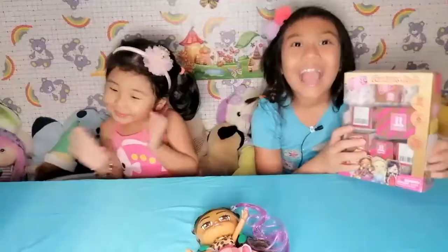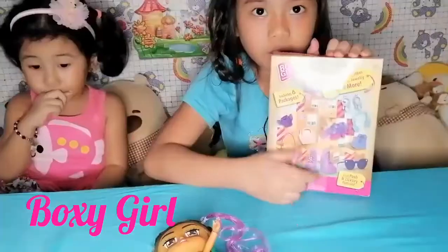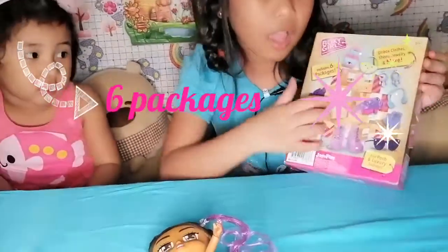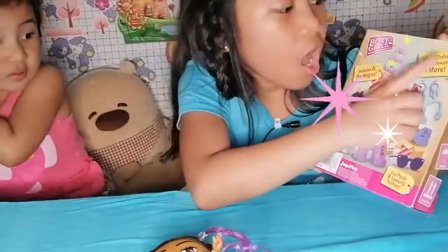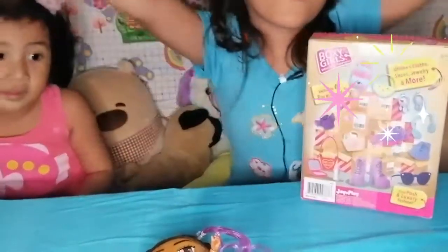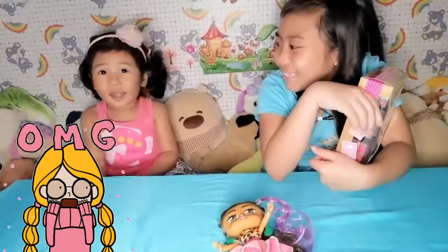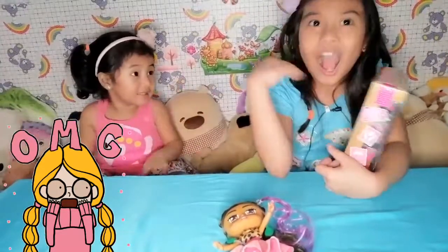And here's our package. It is a Boxy Girl Fashion Pack. It includes six packages and we have to unbox clothes, shoes, jewelry, and more. JB, are you excited? Yes, I'm so excited. Let's open it.